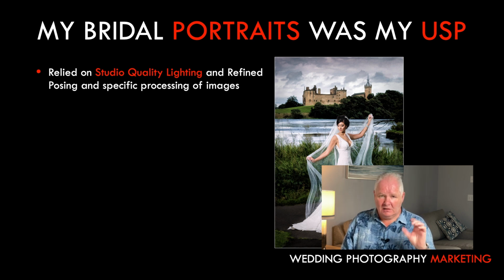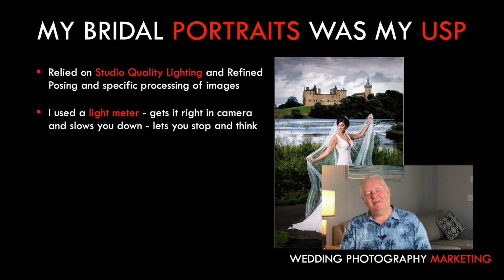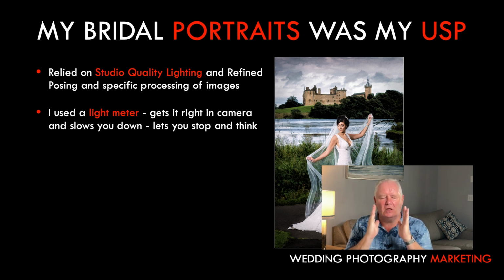I use the light meter. It allows you to get things right in camera. It also, most importantly, lets you slow down and makes you stop and think about what you're doing. This click, click, click, rapid fire stuff I see people doing. Please just stop, think, look at what your image you're taking, look all the way around the viewfinder. What's in that image? Is it framed? Is the composition right?